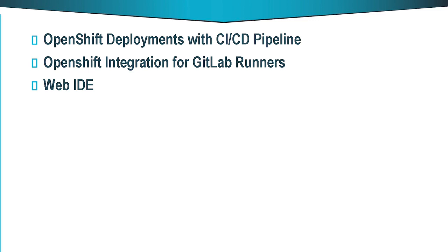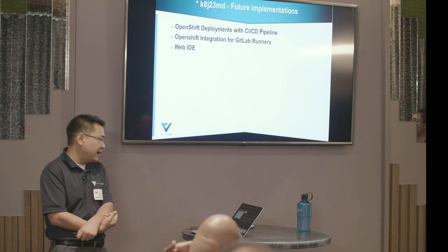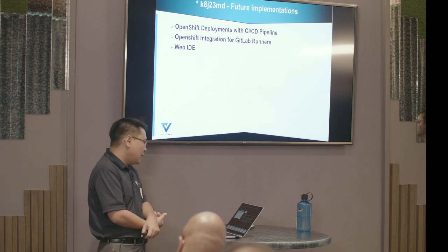This concludes my current GitLab implementation, and I will go over some of our future plans and implementation with GitLab. Since we're deploying the OpenShift platform in our environment, we'll be relying heavily on the GitLab CI/CD pipeline to build, test, and deploy the OpenShift containers. We can also leverage OpenShift to deploy and run GitLab runners on demand instead of building separate VMs or separate jobs and separate projects.